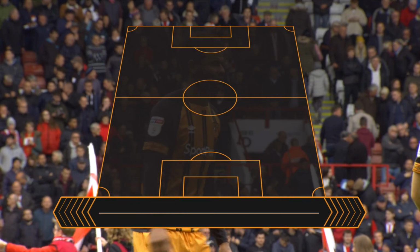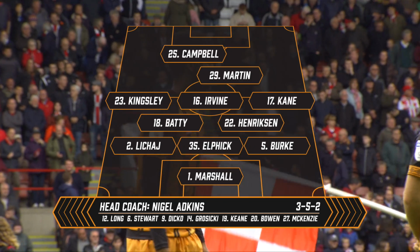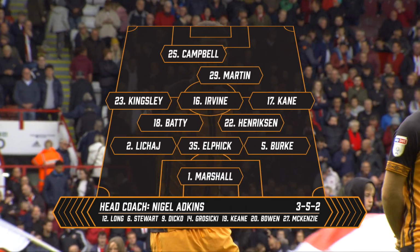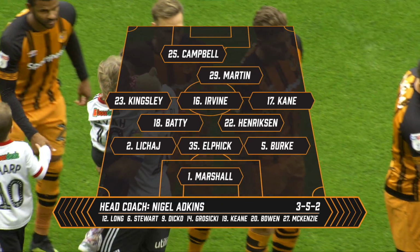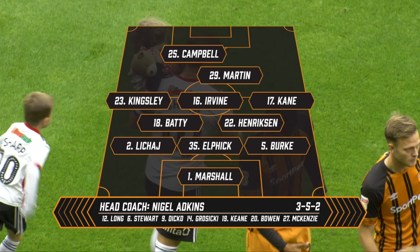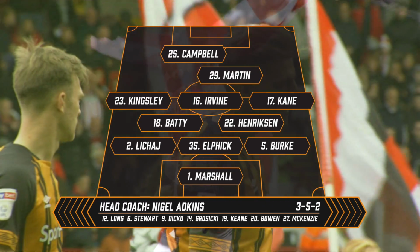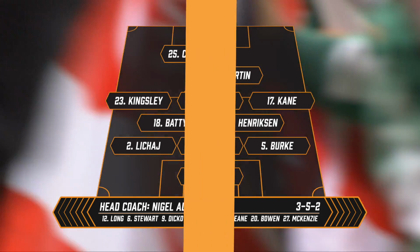The Tigers line up like this to make 2 changes today as Bowen and Grzycki drop out. As we've said, Chris Martin and Fraser Campbell make up the strike partnership. Dan Batty gets the opportunity to come back in. He'll partner Marcus Henriksen. Jackson Irvine, we expect, will sit just in front. Eric Lehigh will continue to operate as more of a central defensive player this afternoon. Nua Dicko is one man on the bench in particular. Will be hoping for some goals today after being impressive in the League Cup tie.